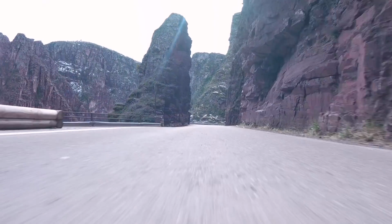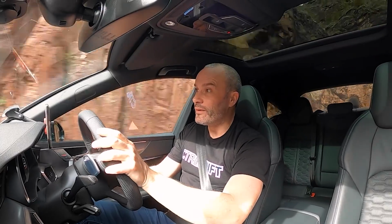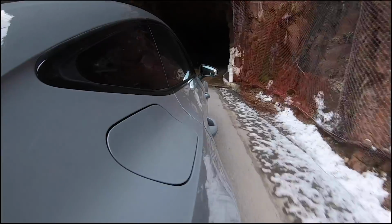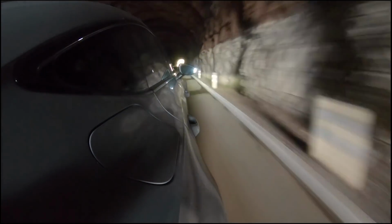Got to be a bit careful through these tunnels, because you've got climbers and cyclists and all sorts around here. And also, as we discovered this morning, it was -3 last night, so you do get big patches of ice.